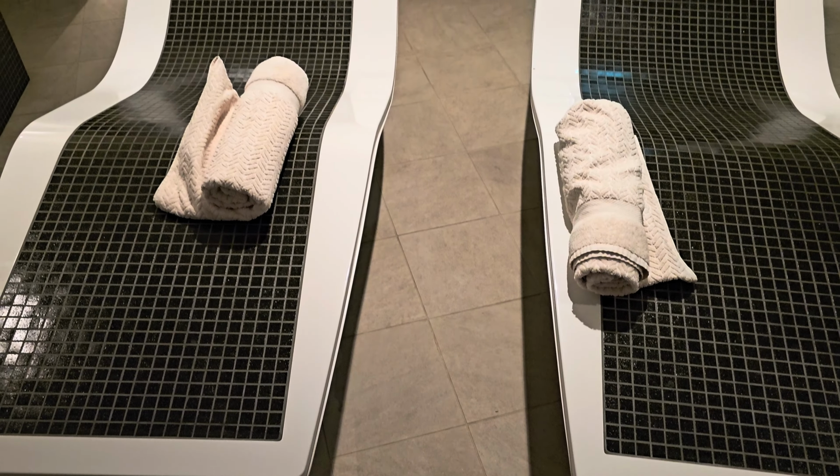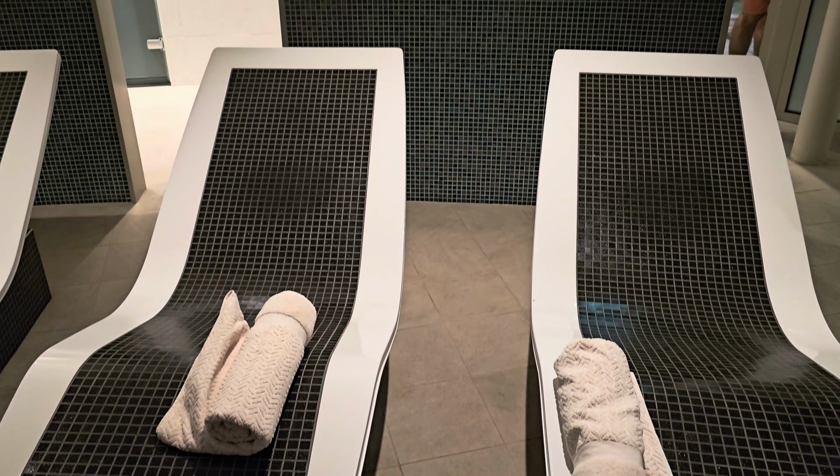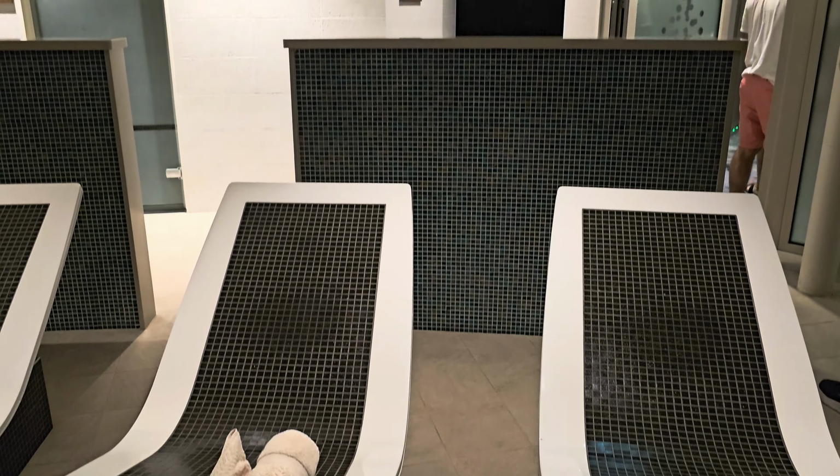So Royal Caribbean on the Wonder of the Seas, well, they have one, but that was a plus. So yeah, and there are heated loungers. So on to the negatives.